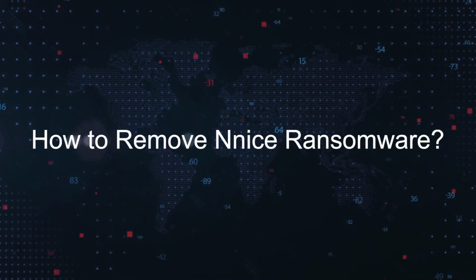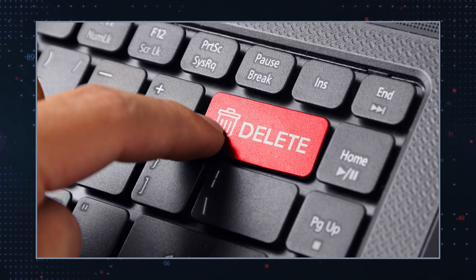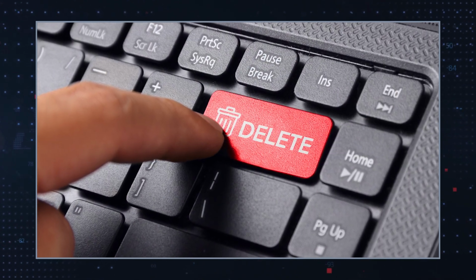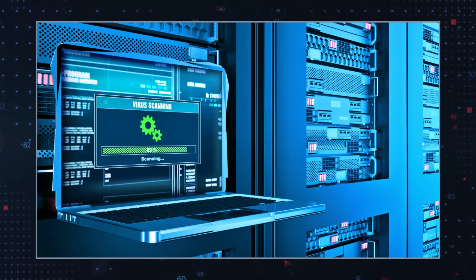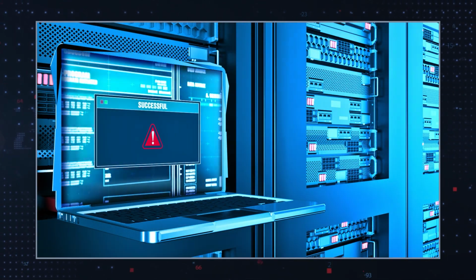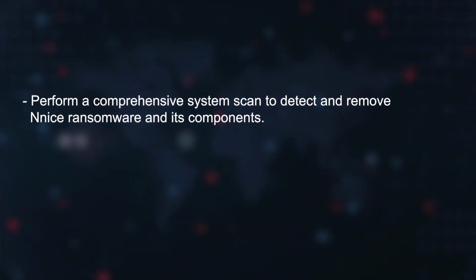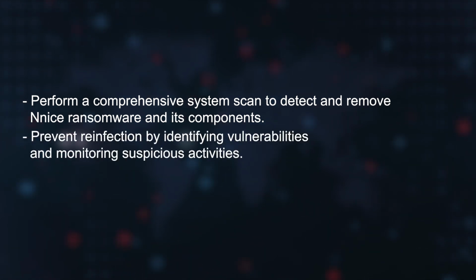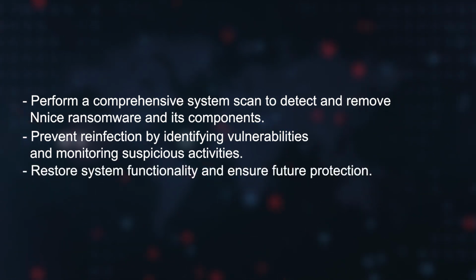How to remove Nnice ransomware. Removing ransomware manually is a complex process that can lead to further complications. The safest and most effective solution is using a reputable malware remediation tool. These tools can perform a comprehensive system scan to detect and remove Nnice ransomware and its components. Prevent reinfection by identifying vulnerabilities and monitoring suspicious activities. Restore system functionality and ensure future protection.